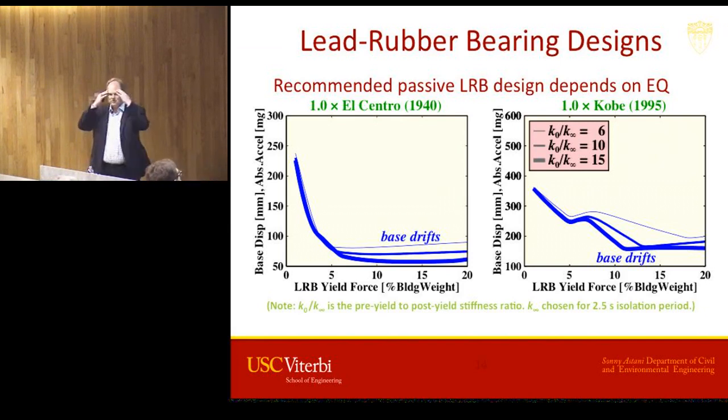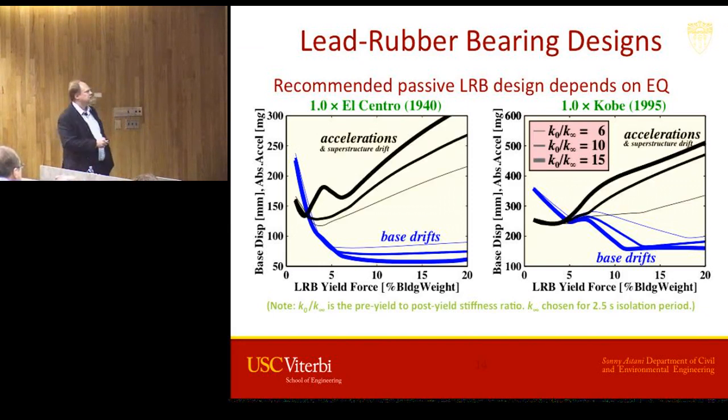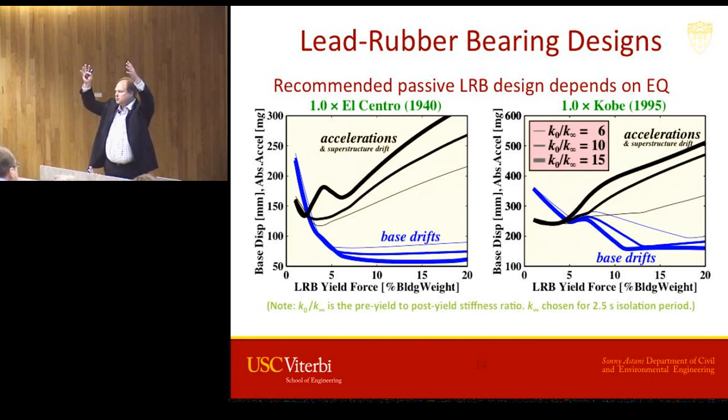Well, part of that is duh, of course, right? But when we make the isolation more rigid, we're making it more like a fixed base structure and sending more energy into the superstructure and causing larger deformations in the superstructure. So there's this contrary trade-off that the accelerations and the drifts in the superstructure also go up as we increase the yield force. So we've got these sort of competing objectives. We want the motion across the isolation layer to be small, but we want the deformation and motion in the superstructure to also be small, and these turn out to be opposite and conflicting constraints.